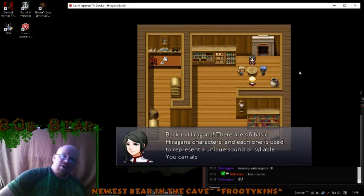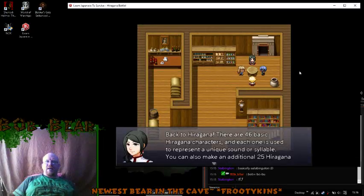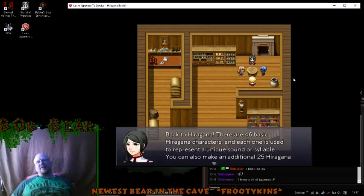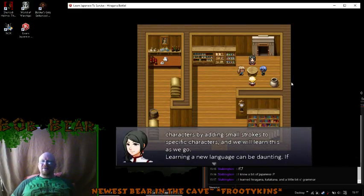Back to hiragana. There are 46 basic hiragana characters, and each one is used to represent a unique sound or a syllable. You can also make an additional 25 hiragana. So there are 46 basic hiragana plus another 25 hiragana added to that. So we have 71 letters to learn in this game. Yay! Hiragana, katakana, and a little bit of grammar.